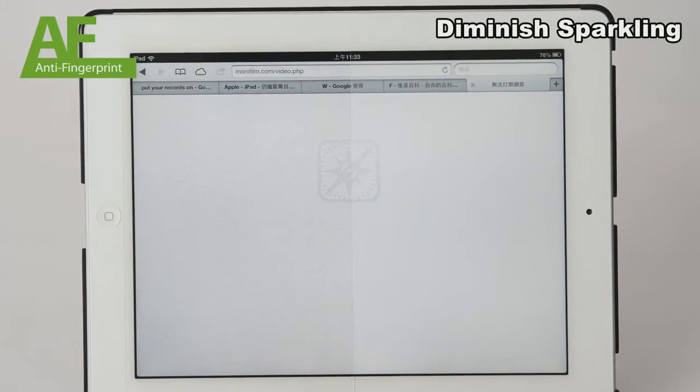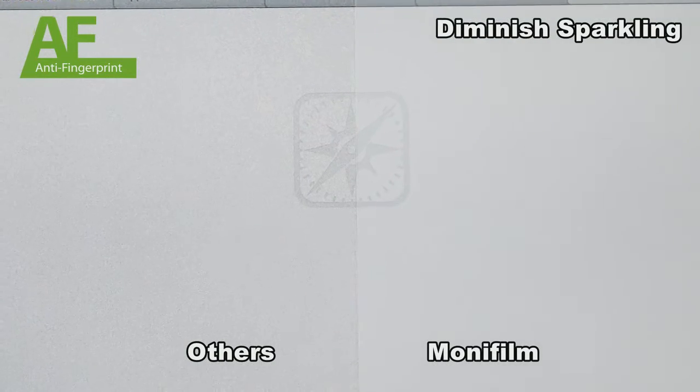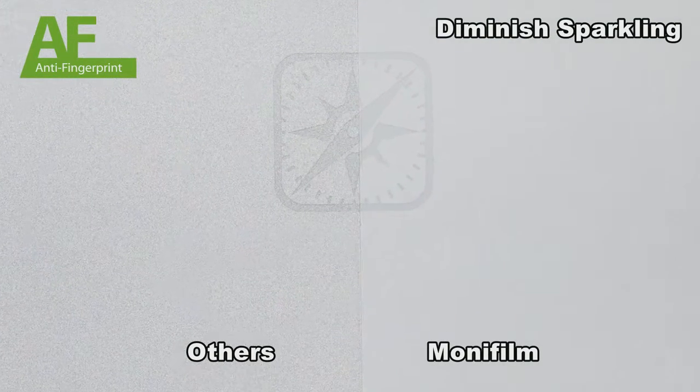Most anti-fingerprint screen protectors have serious buckling, especially on high-definition displays. As you can see, Monifilm's AF has much less buckling.